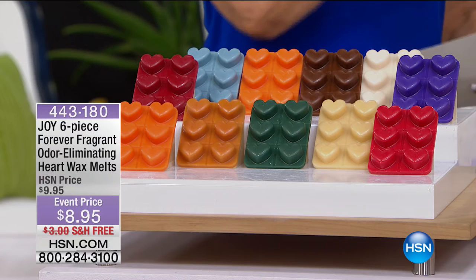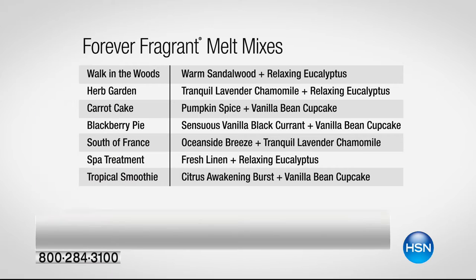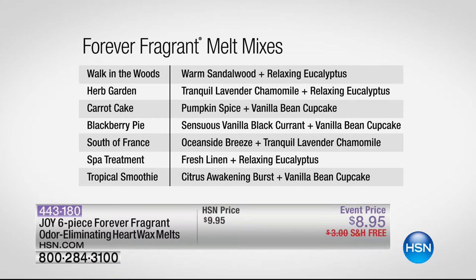So if you get pumpkin spice, the mini wax warmers, and you get the vanilla bean cupcake wax melts, you know what you get? Carrot cake, the scent of carrot cake, right?